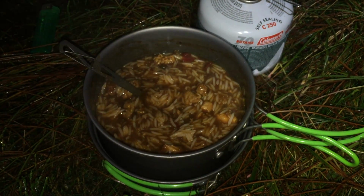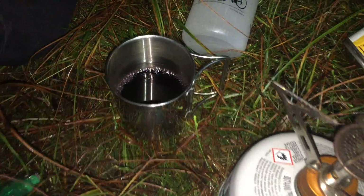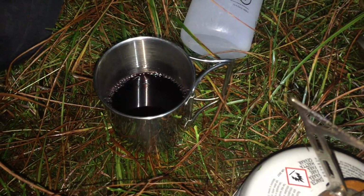It's good. Rich has just delivered a nice accompaniment, a bit of red wine to go with the jerk chicken. Should it be Red Stripe to go with the jerk chicken? Red wine will do perfectly.